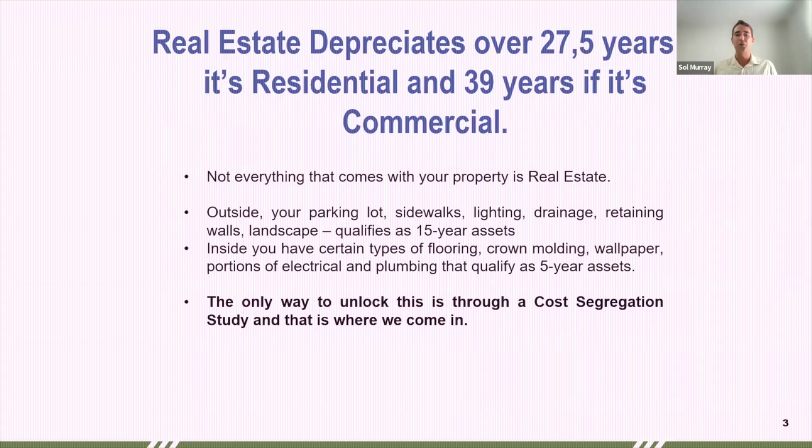But the issue is that when you buy real estate, not everything that comes with your purchase is real estate. And that's where we come in. Because when you buy a property, everything that's outside that property, so let's say your parking lot, your sidewalks, all your exterior lighting, your drainage, retaining walls, the landscape, all that qualifies as a 15-year asset. So it should depreciate a lot faster than the 39 years. And the same goes for what's inside your property. A lot of the items inside your property, the appliances, countertops, cabinets, certain types of flooring, plumbing, electrical, all that's going to also qualify as a 5-year asset.